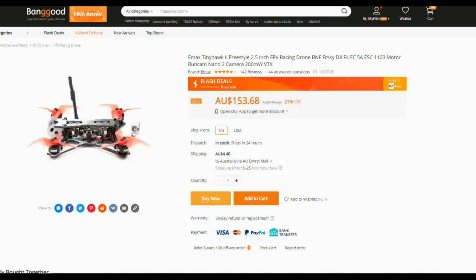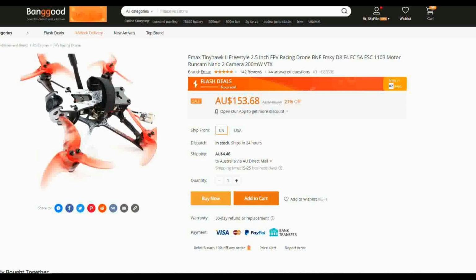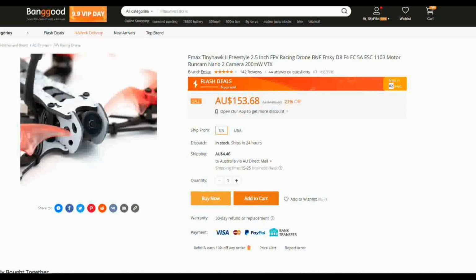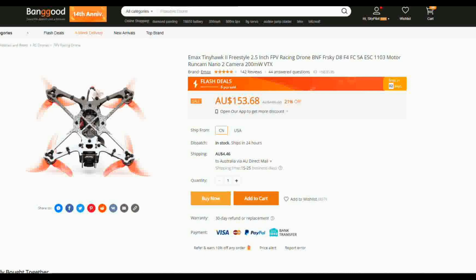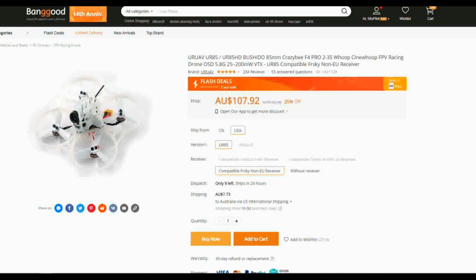Again, if you're going to buy one drone this year, one little freestyle quad this year, this will be the one I'll be getting without a doubt. The MegaBee V2, the second version, 377. The UR85, this one's reasonably new, $107. Gee, you can't go wrong, can you?